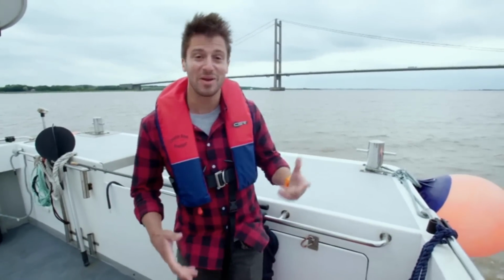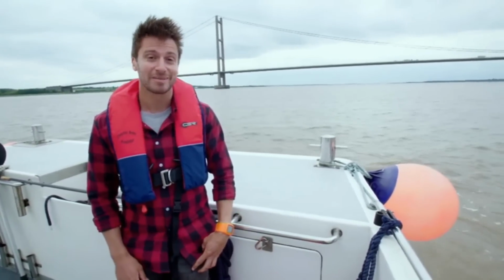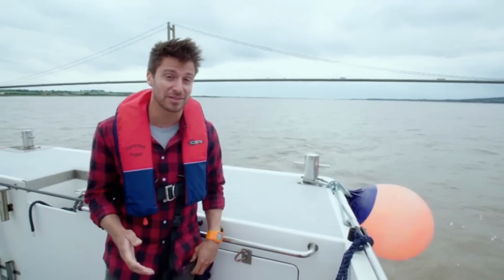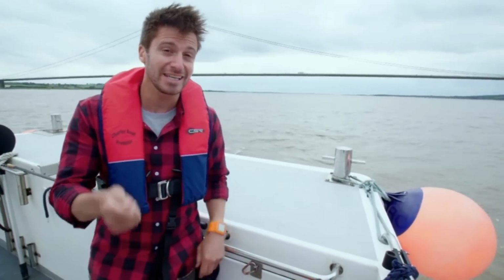The Humber Suspension Bridge, with its world record-breaking span across the Humber estuary. It's a triumph of 1970s engineering. It used new materials and groundbreaking methods and remained the longest unsupported roadway until 1998.